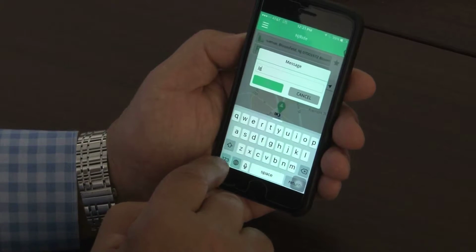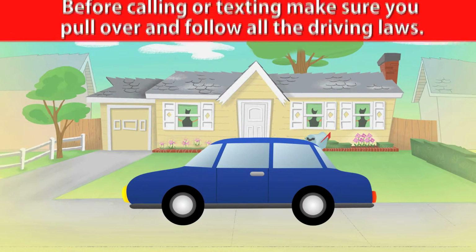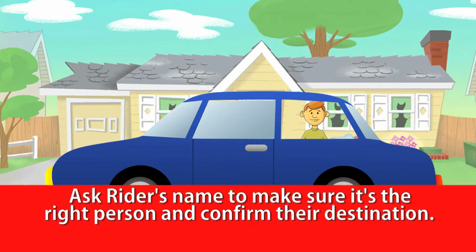Riders usually prefer text messages, but if you need to make a phone call or your ride calls you, make sure you pull over and follow all the driving laws. When your ride enters your car, ask their name to make sure it's the right person. Saying something like, "What is your name, please?" is better than asking, "Are you Steve?" If you say that, then the ride can pretend to be Steve. Also confirm with them their destination, saying something like, "Are we still headed to International Airport?" before you put the car in drive.